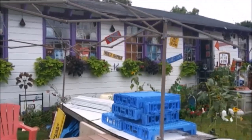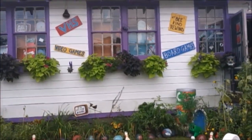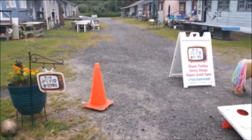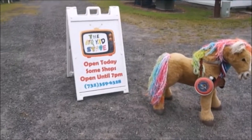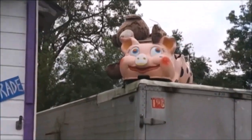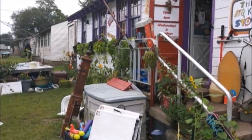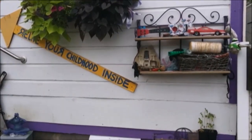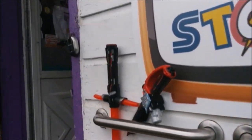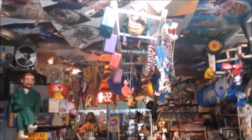Alright guys, so here we are, heading into the Big Kid Store. A lot of awesome signs and stuff out front. All kinds of cool stuff inside. Know the owner really well. Great toy store. Big grinning pig up top. Just such a cool place to find everything you're looking for from your childhood. Relive your childhood inside. Alright, here we go.